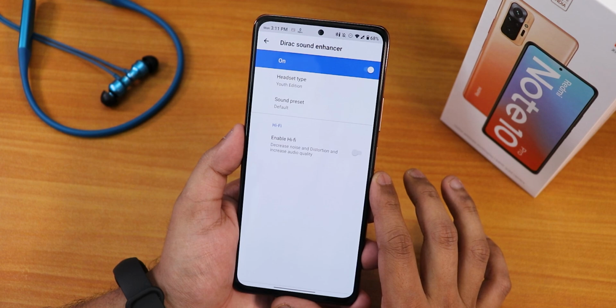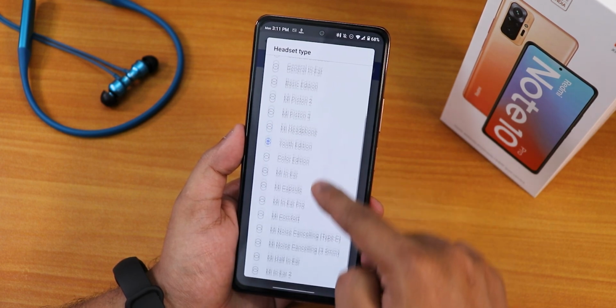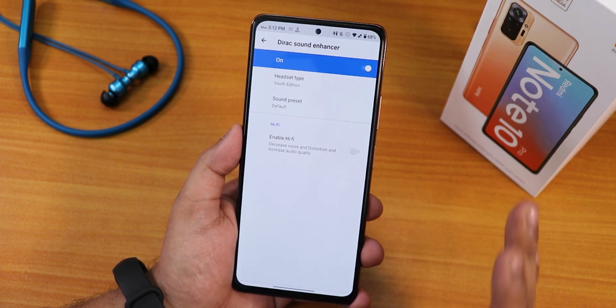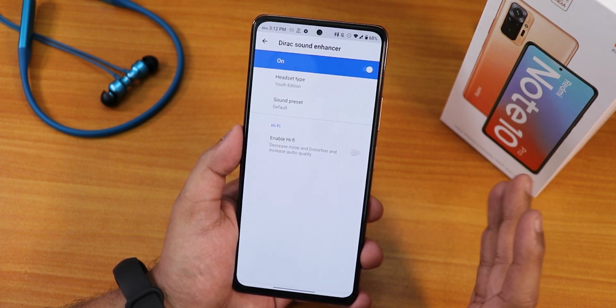And here if you go into the Mi Audio Direct, we have this like youth edition and stuff, all those settings, so you can go with anyone. The sound quality via the headphone jack is great, but again you might be having a little bit of mic issue.